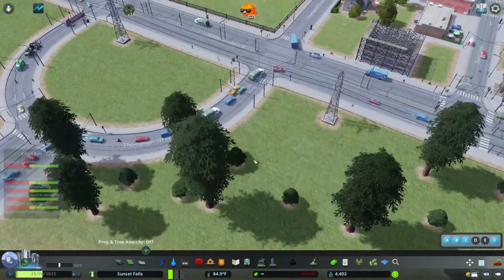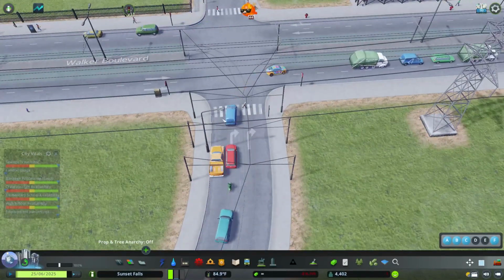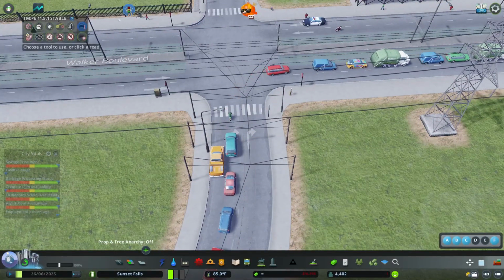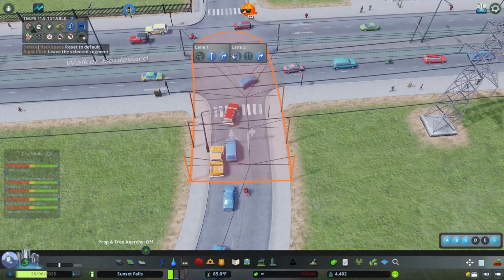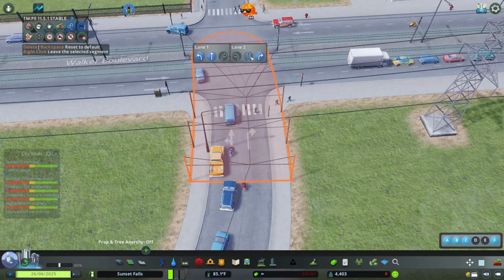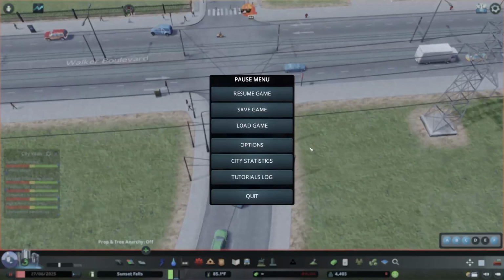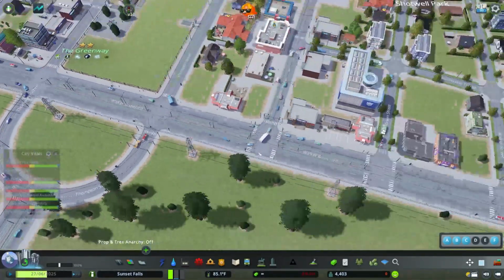I think that's not a bad sign per se. I really wish people were using both of their turning lanes, so we might actually want to fix this. Let's see here. I think let's change this. There we go. Let's see how that goes. Oops. Let's see if that helps traffic at all over here.